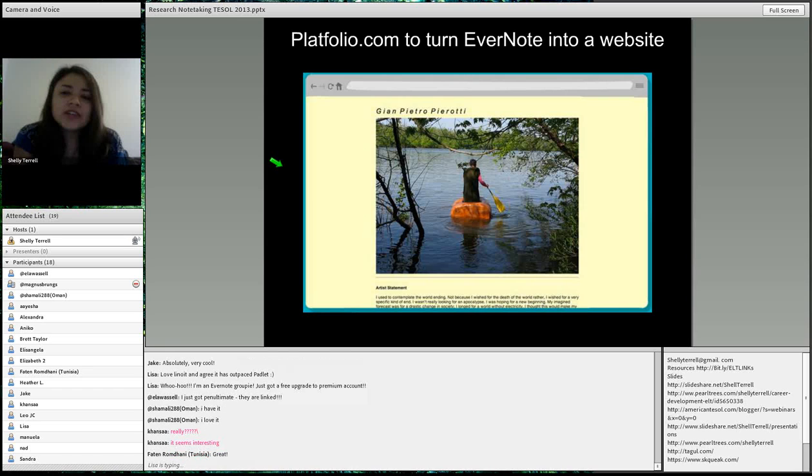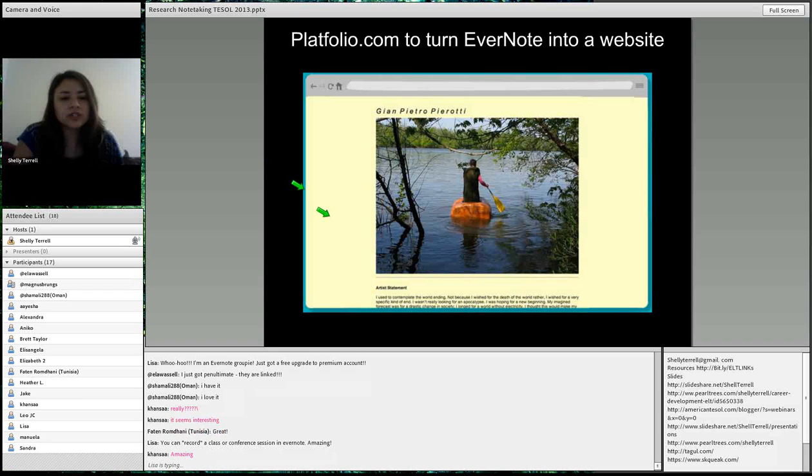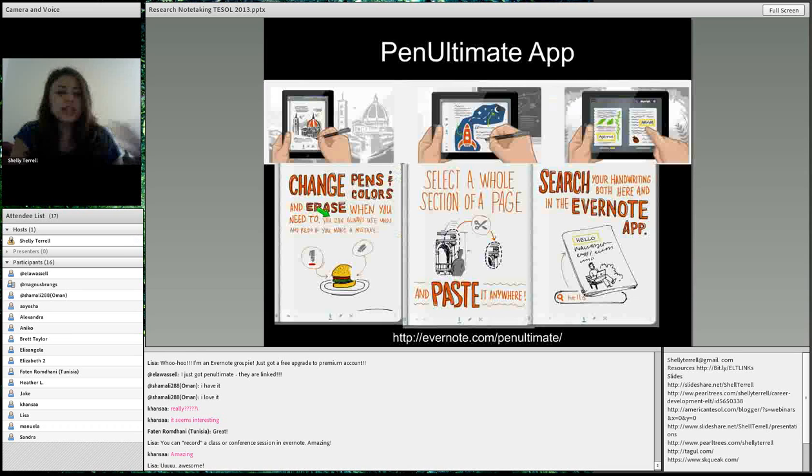All your students can organize this on a website for free if they join platfolio.com. It turns their Evernote notes into a website. So it's cool because it's like a research hub. They can go back and review the research. This is a good thing to put on the website all at once, because then they see the timestamp. They see the day and the time that they took all of these notes. And sometimes when we're taking notes, you can just get so lost in it.